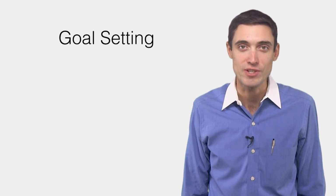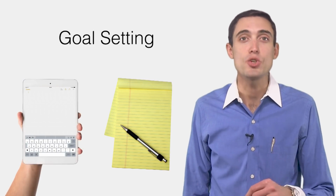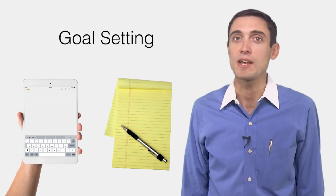Then set your goals. Set your goals either on paper or in your favorite app. Make it a place that you will check regularly. That's the important part here. Sometimes paper makes that easier.